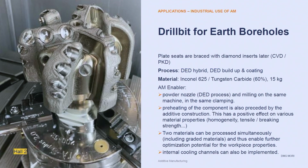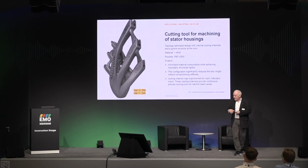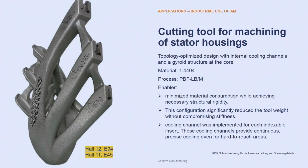And by means of using a laser process and a powder process to combine various materials, the potential is very high when it comes to functional integration and thermal parameters. I don't have too much time left. This is a cutting tool for stator housings. I think this is part of an electric engine.